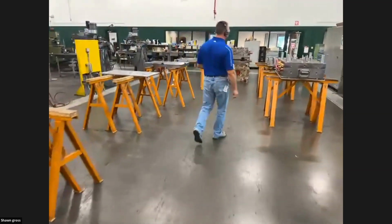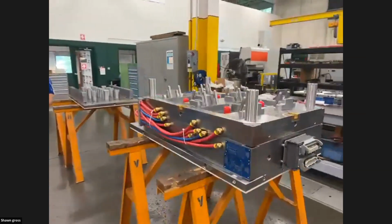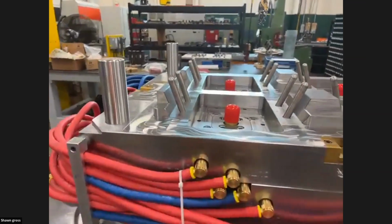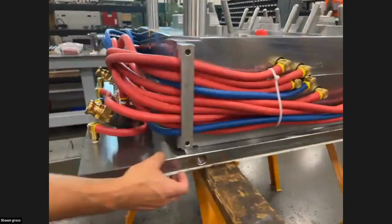They are, yeah. And you can see this team here, they work with some pretty good size molds. I think we can go up to 15,000 pounds in this facility. These are huge molds. They're pretty good size, and you can see they're working on nice plates here. That helps with the ability to clamp them in.